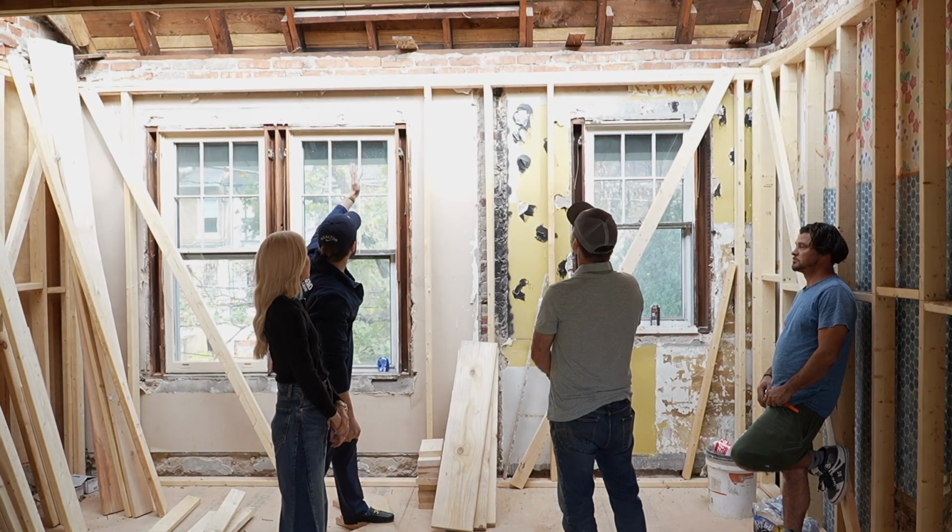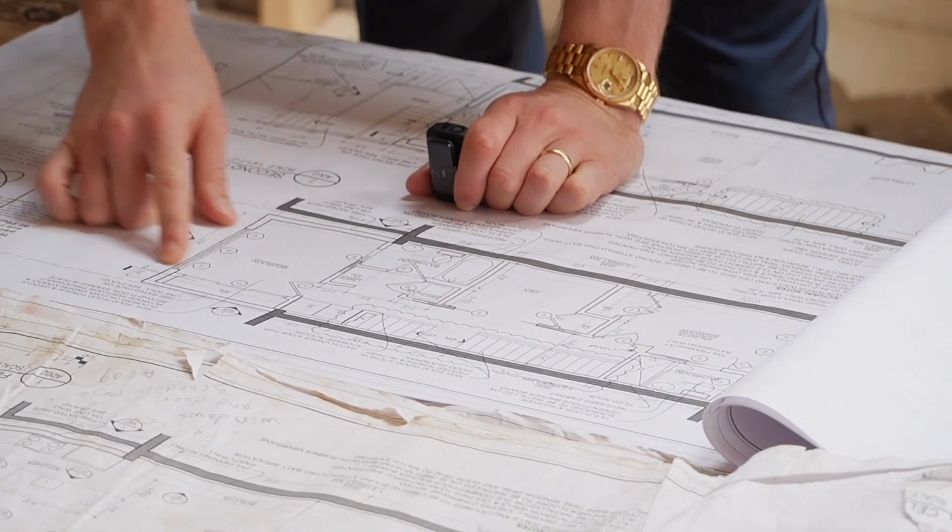These two windows are the problem. Can we make this beveled? So maybe that curved could be difficult.